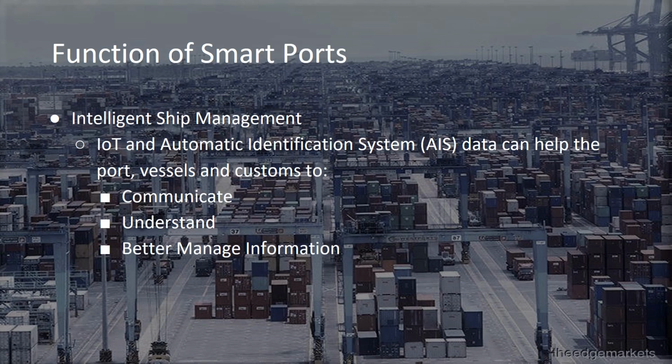Intelligent ship management is one of the functions of smart ports. IoT and automatic identification system AIS data can help the port to communicate, understand, and better manage information.